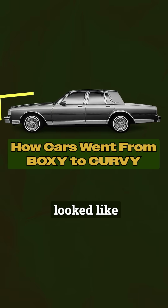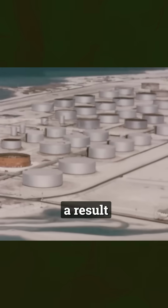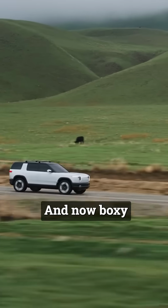This is what cars looked like in the 1970s, and this was the 1990s. But those beautiful curves aren't just for style. They were actually a result of the gas crisis in the 80s, and now boxy cars are making a comeback for a completely different reason.